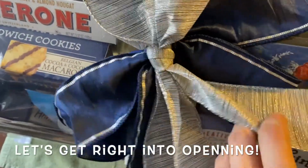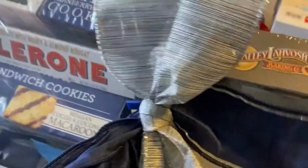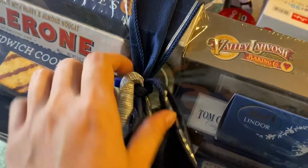It's from Wine and Country Gift Baskets. I actually got this gift basket from work during the holidays, and I'm going to open it up and show you guys the contents. Let's get right into opening this thing up.